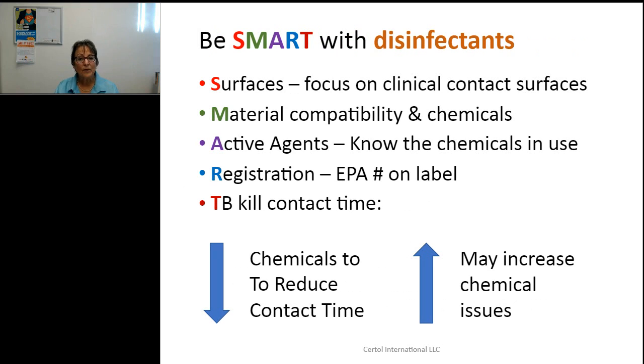So let's be smart with disinfectants. I like to use the acronym SMART. Know what surfaces you're going to disinfect and focus on clinical contact surfaces. I used to tell my students the chair does not go in the patient's mouth. You have to disinfect it, but don't get crazy with it. Focus on clinical contact surfaces.